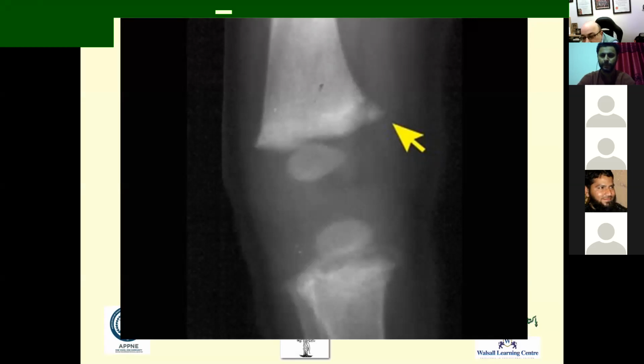It's corner fracture. Very good. What is it? What's a corner fracture? Sir, so battered baby syndrome in child abuse. Very good. It's called non-accidental injury. Okay. Non-accidental injury. Yes. Exactly. How will you know that this is a non-accidental injury?